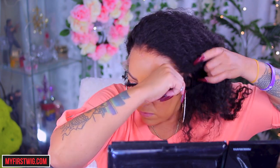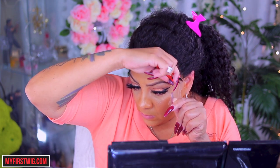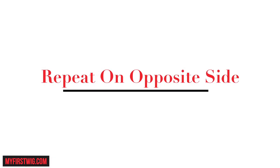So what I do is I part it directly over my ear, as you guys see that part right there. And I just take my scissors and my thread snips, and then I cut onto that part, which does not take anything away from the wig, but it allows the wig to sit flat and flush to my natural hairline. Then I just take my scissors and I cut off that excess lace, and you repeat this on the opposite side.